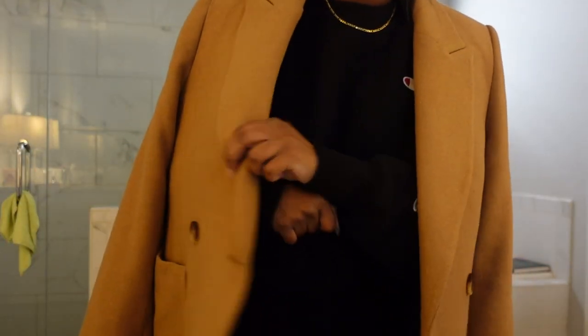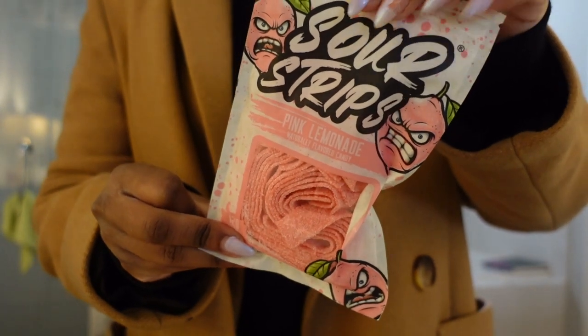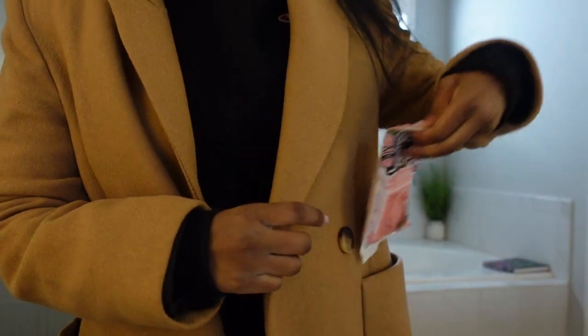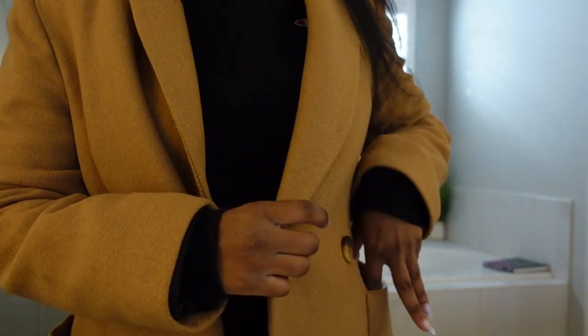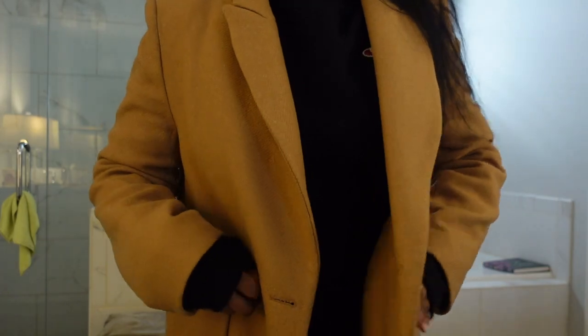I think I'm gonna wear this coat because it's freezing outside. I love this coat. So comfy. Oh, I forgot I put candy in my pocket. This is the candy I'm taking with me, because I'm not buying no candy. We're going to Cinebistro, so we're getting actual food, but they never have enough candy options there. Like AMC or Regal or something. So, I'd just rather bring my own candy.